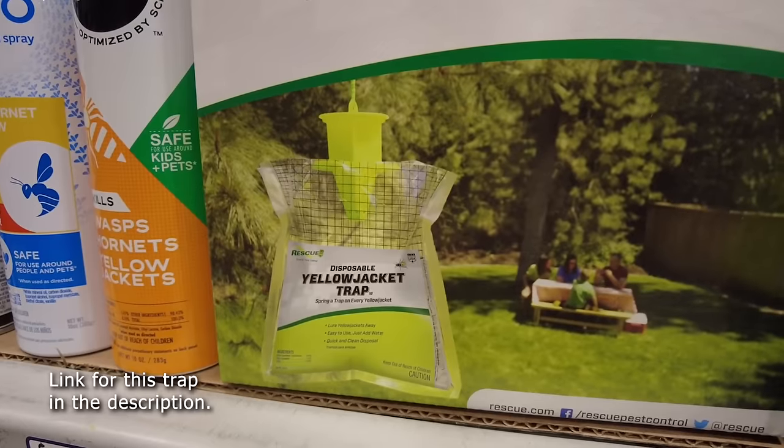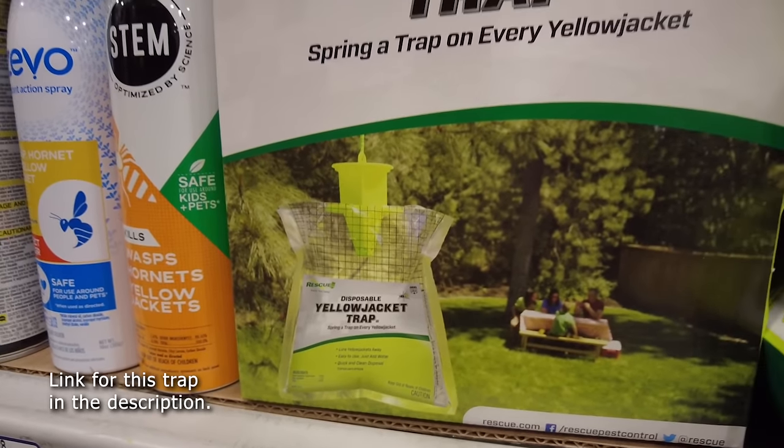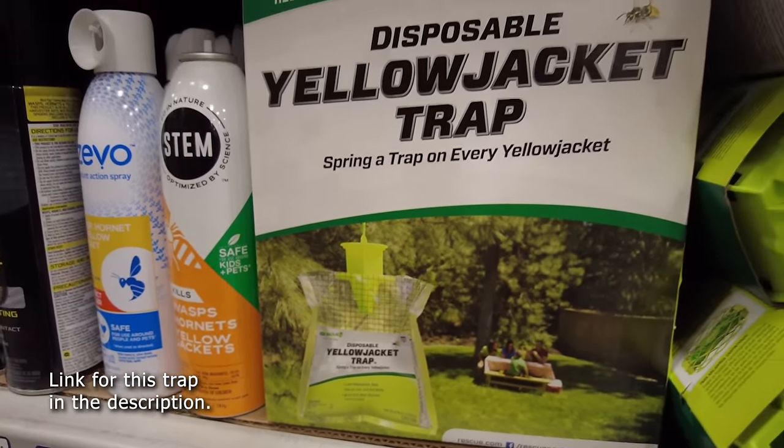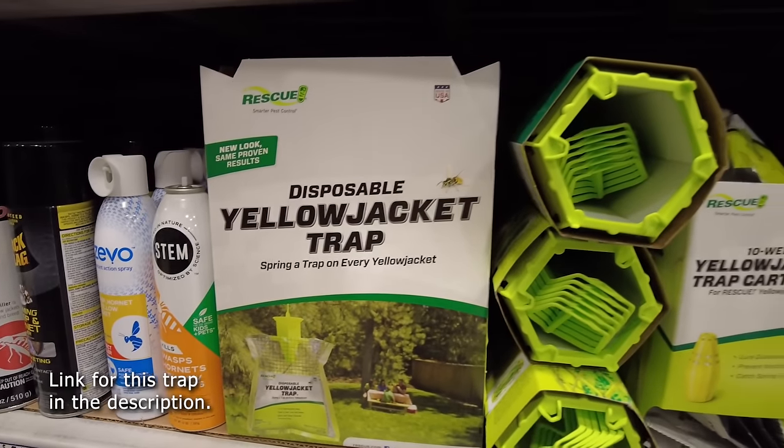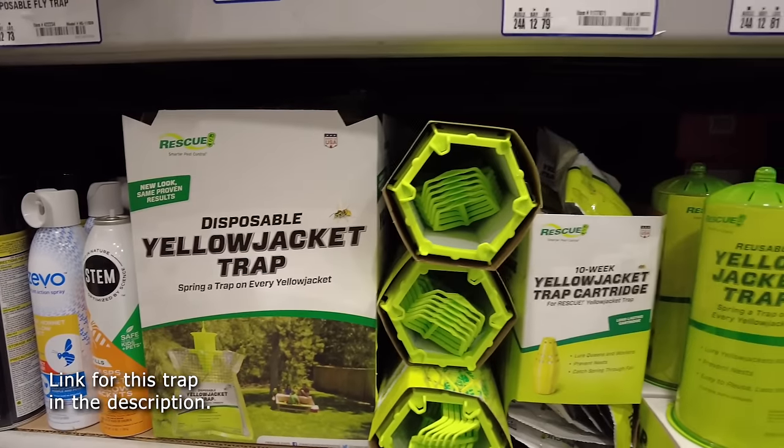There are many different kinds of yellow jacket traps. They still sell this one, but the new ones have plastic bags attached to them, so the yellow jackets end up in the bag and you don't even have to empty them. You could just toss the whole thing in the trash.